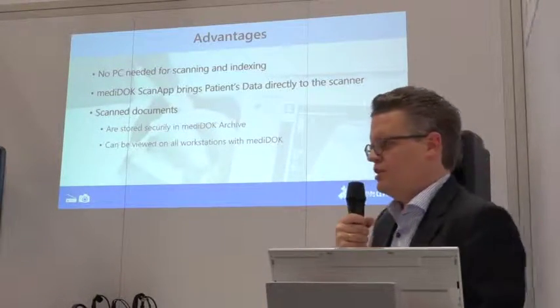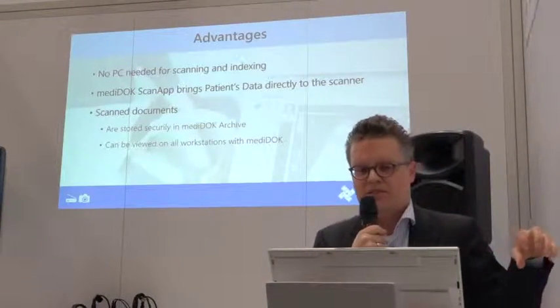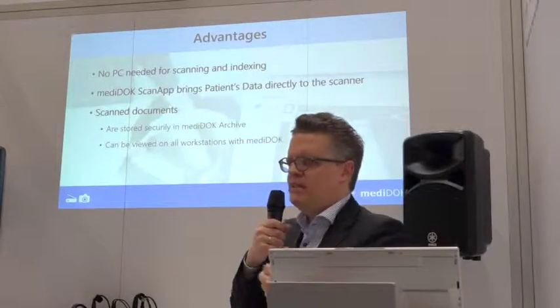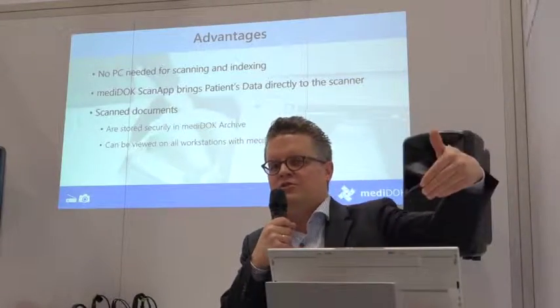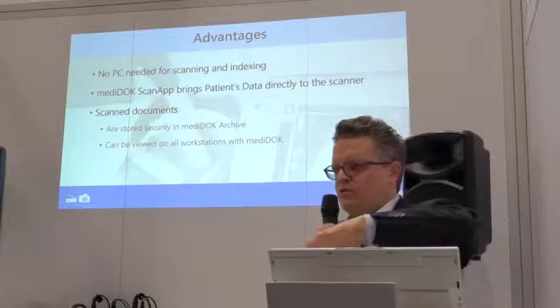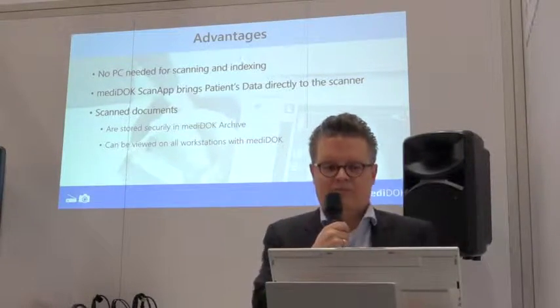The second advantage is that with our knowledge of integration of patient management systems, we can bring the patient data onto the scanner. The mediDOK ScanApp has access to the patient data which is used in the patient management system in the background. And so you can use the ScanApp to bring the patient data to the scanner.